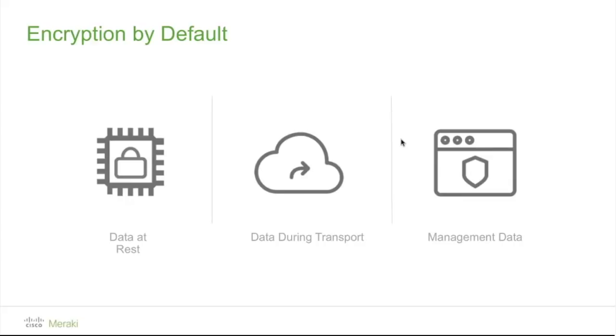You turn on your camera, and the first time you turn it on, you need to wait 15 minutes for it to start recording while it encrypts the storage volume. After that, it's done. You don't need to manage the keys. We back up the keys for you in dashboard. Your camera is encrypted, and you can't choose to have an unencrypted camera. It's not an option. It's there by default, and it's transparent. The management data you should hopefully be familiar with for all Meraki products, so let's drill down on this encrypted data during transport. It's not possible to have unencrypted video transmitted from your camera to you.